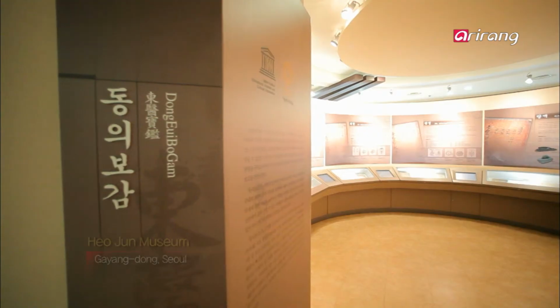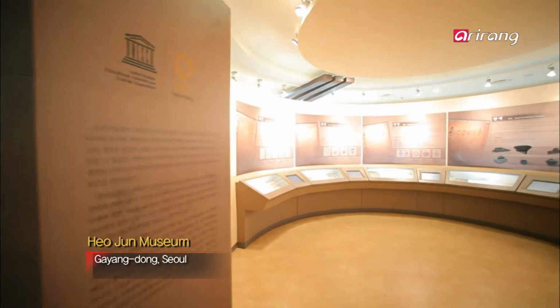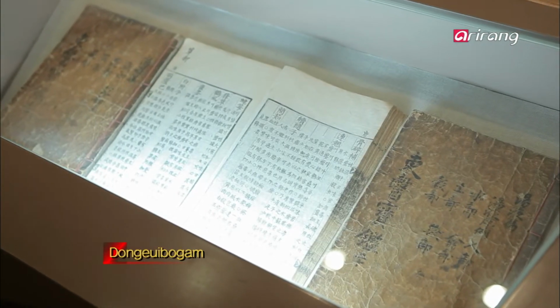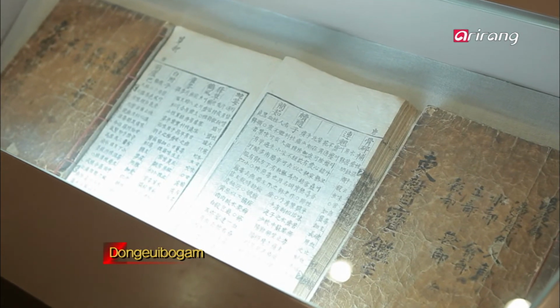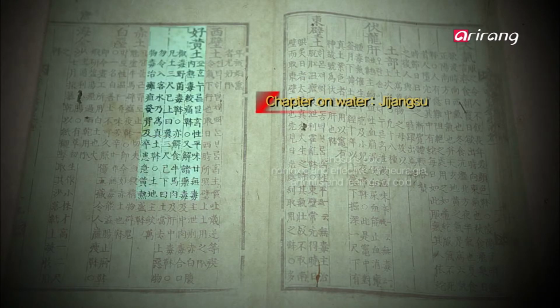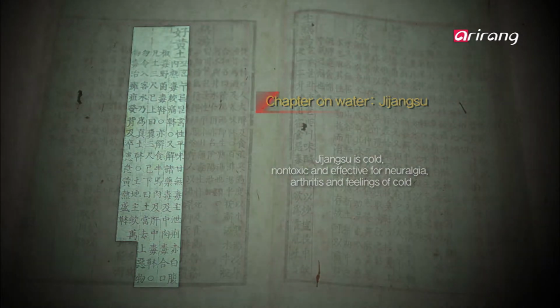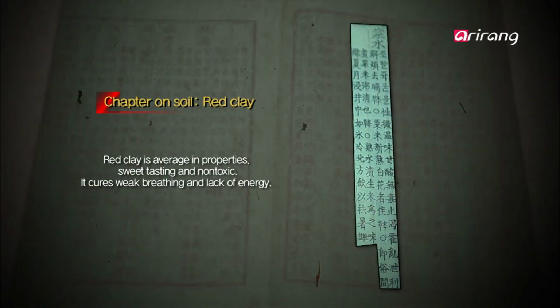They expressed it in a different way. But the people of Joseon were well aware of red clay. They were quite scientific, I might add. These medical books were all written during the Joseon period. And they all carry extensive explanations on how red clay helps treat illnesses. It's simply amazing.